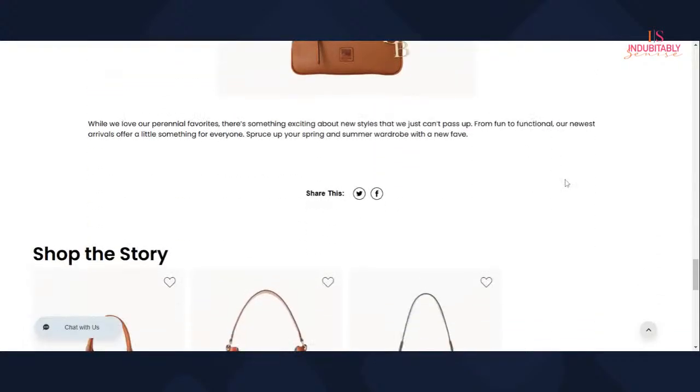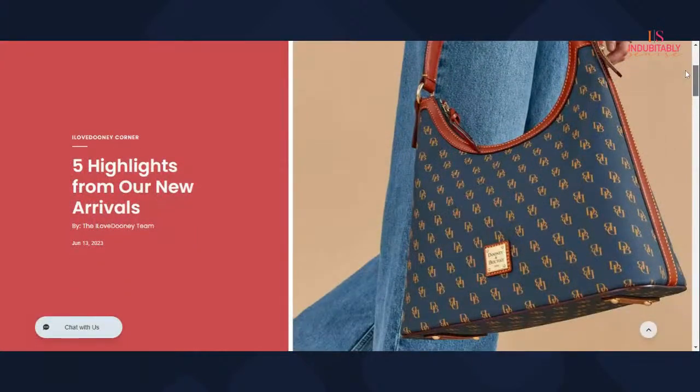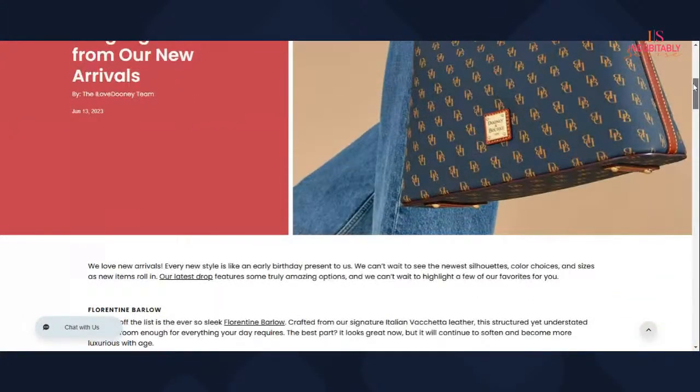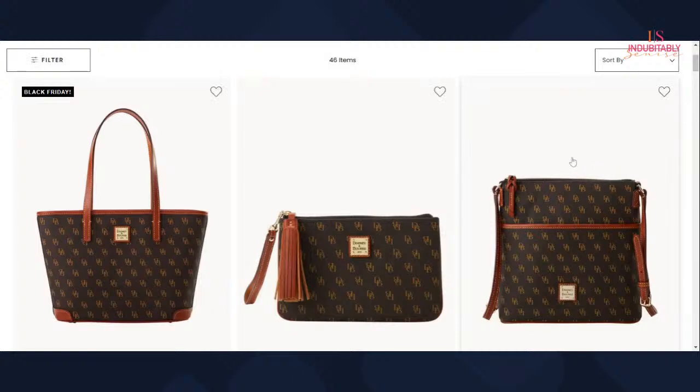It's also funny that if this was written in 2023 and you're saying that these are new arrivals, this is 24, getting ready to be 25. Yeah, you could really get a good timeline of particular bags.